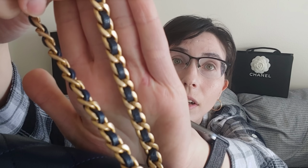You can see that this particular caviar is pretty puffy and very shiny. I really like the look of this caviar. The grains are pretty small, but they're not like the small pebbly hard grains. And it comes in this aged gold hardware. An interesting thing about this chain is the links are actually flattened here. The chain is a little bit thinner than the regular classic flap chain, and the bag is also much lighter. I should probably show you the inside of the bag too.